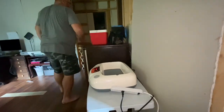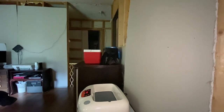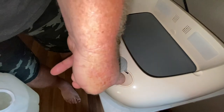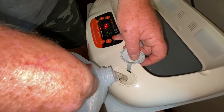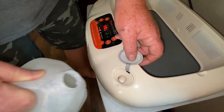All right. Well, let me get the, got to get the water. The thing got to float. Yeah. Well, remember, it's empty in both chambers, so. Gonna have to wait a few minutes for it to go down. Yeah.